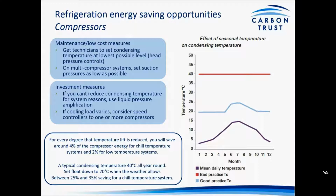So again, we've given you some low-cost maintenance measures. There's less housekeeping involved with the compressor typically because it's not something you interact with on a daily basis. But if you do have interaction with the maintenance contractor, it's worth getting your technicians to set the condensing temperature at the lowest practical level.